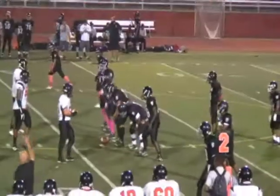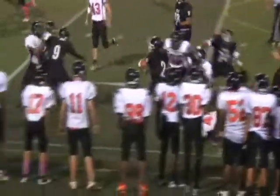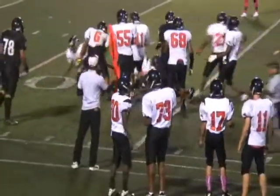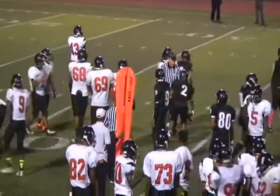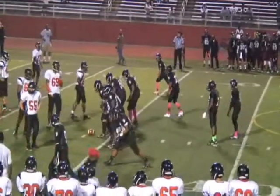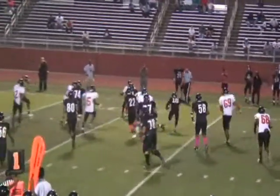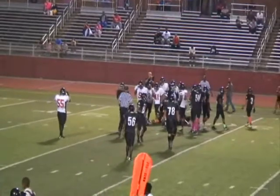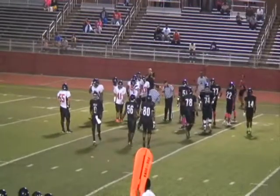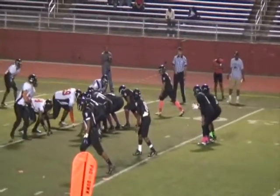Second down. Second and about 17. First down. Be first and 10. No huddle Fels. Quarterback keeps the ball. And there's a penalty flag on the ground. We'll see what that's about. Okay, that's not a flag. That's a piece of trash on the ground.